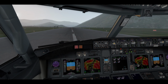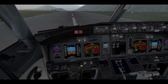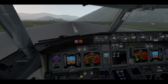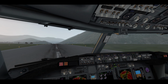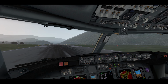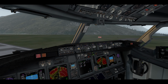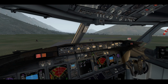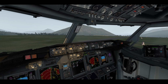Those sounds are amazing. Wow, what was that? Okay, speed brakes retracted and flaps all the way up. Auto brakes off. We can turn the landing lights off in a little bit. Well, let's do that. Turn on the taxi lights. This is a small taxiway. Wow. This is quite the experience, isn't it?